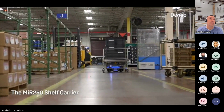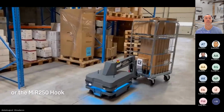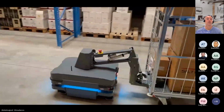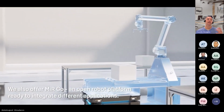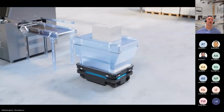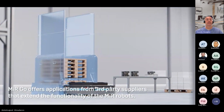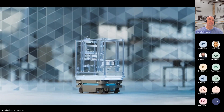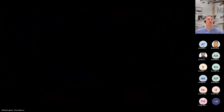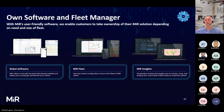Okay, so you can see here different formats of how to handle the material. This is the MiR hook, a robotic arm that also has rear cameras. You can interact the robot with cobots, with a roller conveyor, with a pallet stacker in case you would like to bring order to your warehouse, with a belt conveyor system, or a karakuri system, or with UV light for COVID. We developed the solution during COVID for hospitals and other environments where health was a concern.